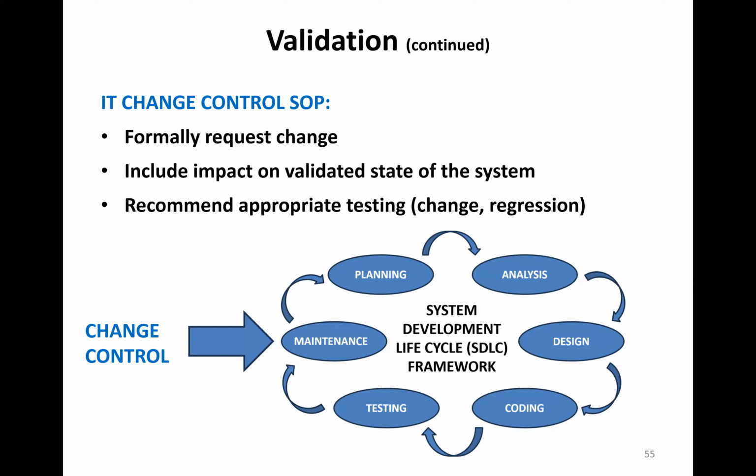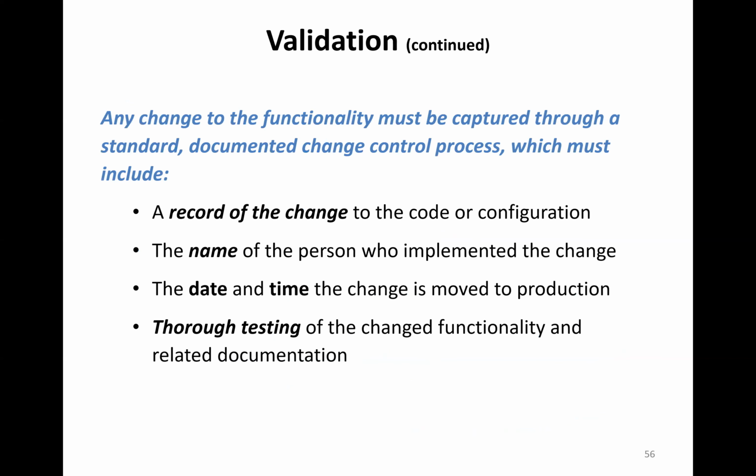What impact would that have? And then a recommendation for the appropriate level of testing. You might test what was changed, but you might also do regression testing. So the change control is extremely important, and that should be documented in an SOP. The change should include the record of the change, code or configuration setting, who implemented the change, the date and time it was moved to production, and the fact that thorough testing was done before doing so. And that should be documented.